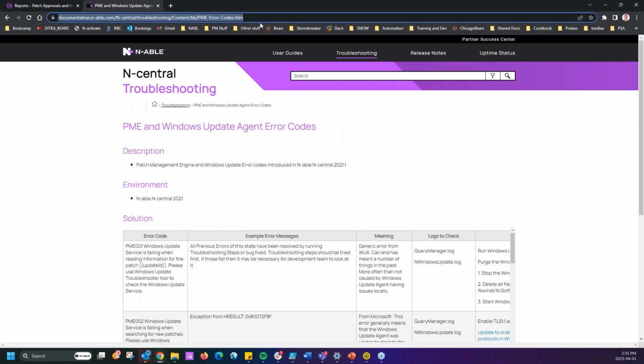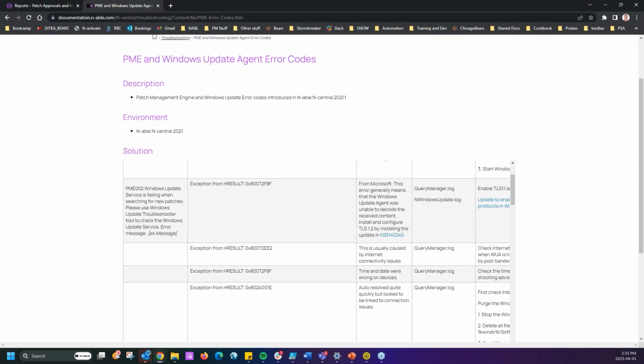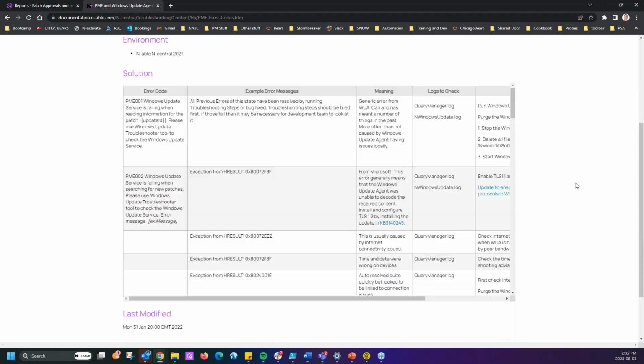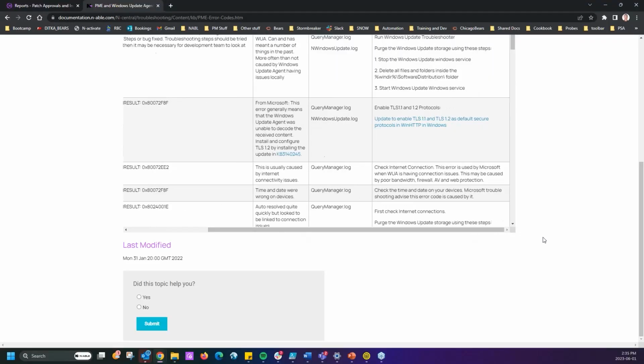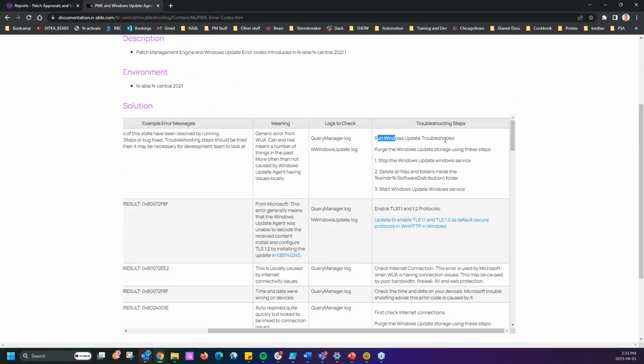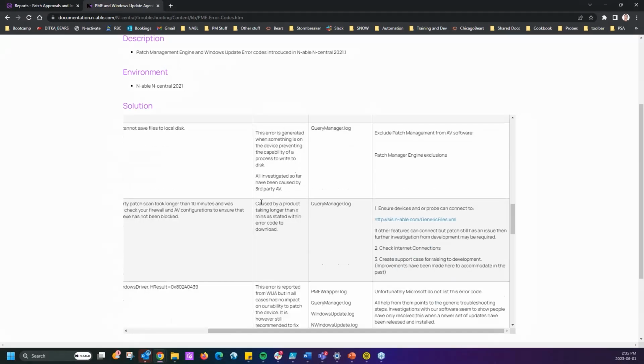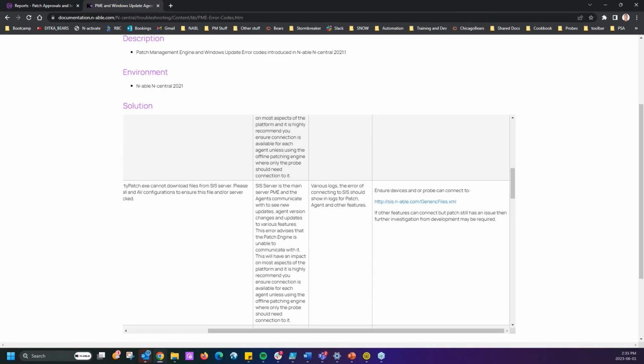Now, I would recommend opening up Central and looking for PME error codes. Okay, and it will bring you to this particular document, because if you do see PME errors, it doesn't always mean that you have to uninstall it. There could be a quick tweak or a troubleshooting step to the right. Now, unfortunately, this is like one big Excel spreadsheet that you have to slide through. So run the Windows Update Troubleshooter, purge the Windows Update Storage, you know. There are a lot of factors, and sometimes it's not always PME as the problem. Okay, so check out this particular document as well if you want to understand.